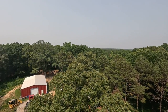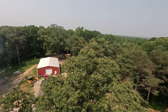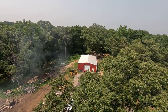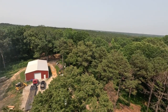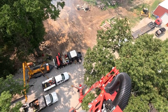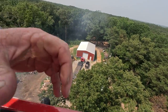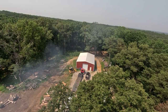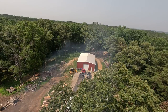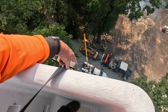This will give you an idea. See, I'm quite a bit higher than that red oak right there. All right, boys and girls, we're 92 foot to the bottom of the platform right here. You see it extended all the way out. Give you an idea how high I am. Look, there's Rook right there.